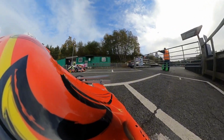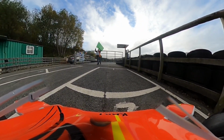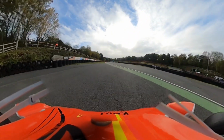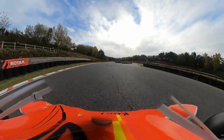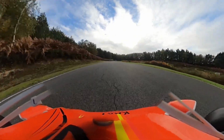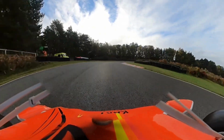So, fast forward a bit, and as you can see, Nick is to the left of us, and there's only 2 of us out for this practice, me and Nick. The green flag is going to be waved, the gate is going to be open, and we can go out for hopefully our first proper lap. We've made it further than the first session, and let's see what we can do in this session.